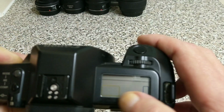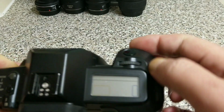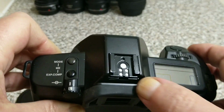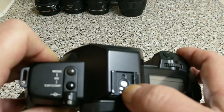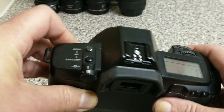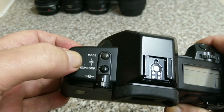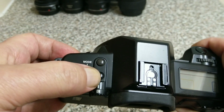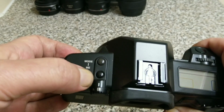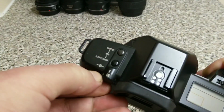On the top we have an LCD. This tells us what's going on with the camera. Command dial, shutter release, thingy for your strap. Hot shoe, this is the usual Canon dedicated hot shoe for electronic flash. And on this side we have three buttons, so we have the mode, and we'll scroll through those in a moment. Exposure compensation and multiple exposure. You can do multiple exposures up to 9 per frame, I think, on this one. So let's turn her on.